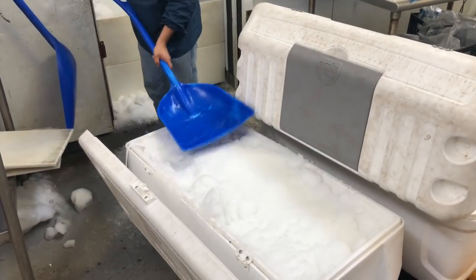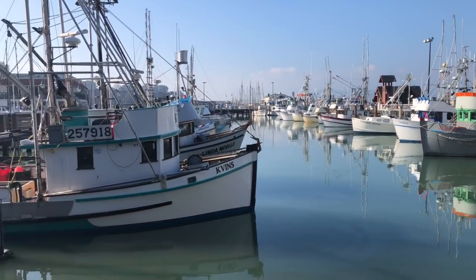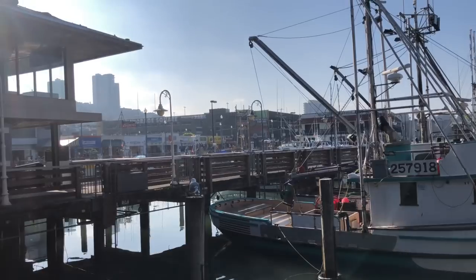It's noon on Monday and the fish is all packed and loaded up for market. Brand and Justin tie the boat up in the slip where it'll sit until the next trip. It's finally time to go home.